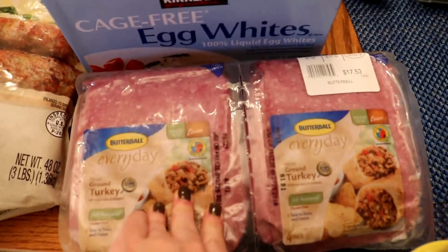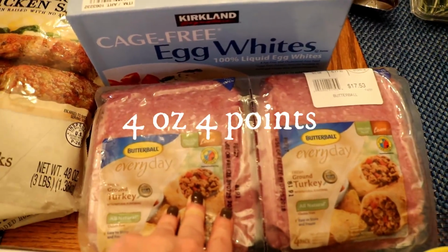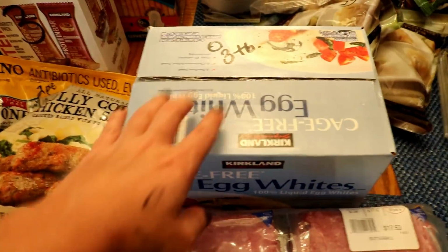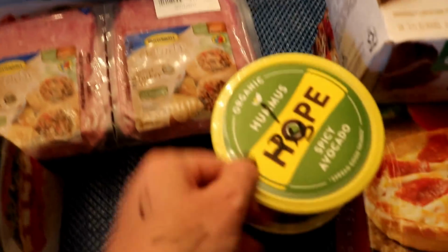I did get a pack of ground turkey. This is a 73% lean. I believe it's 4 points for 3 ounces. I'll put it on the screen here, but I'm pretty sure that's what it is. We got a box or case of egg whites. For 3 tablespoons is 0 points. Egg whites are a must-have. You have to have those.